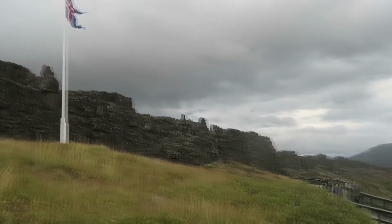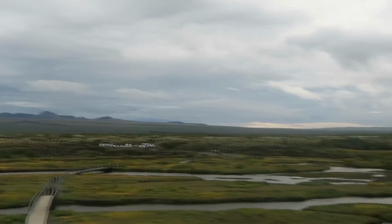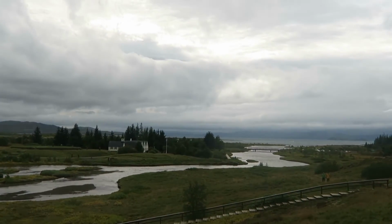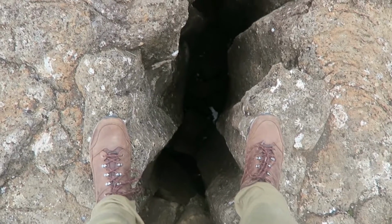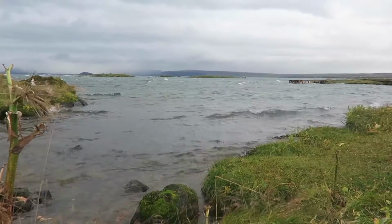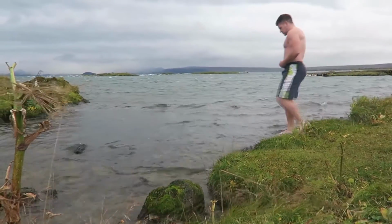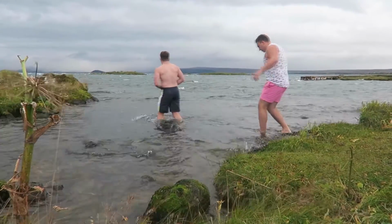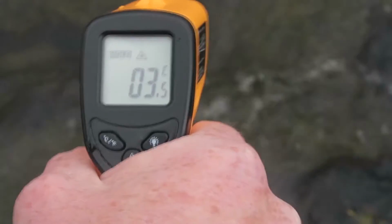The next day we took part in the tourist trail. We did what's known as the Golden Circle, a tour of 3 significant sites in southern Iceland. The first of which is a place called Thingvellir, which is where they believed the first Viking parliament to be held in the country. However, importantly for us, this is situated along the mid-Atlantic ridge, a point where Europe and North America are pulling apart from each other and new land is being created. In the middle of this new land there's a lovely pristine looking lake, so the lads felt the need to jump in it. It was 3.5 degrees.